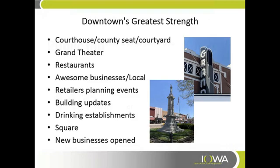We asked what people thought the greatest strength is in the downtown area. And you see the list. The courthouse was by far the #1 answer. And we've done this in other county seat towns where that did not actually score as high. So I think the courthouse response is maybe double the second most popular response, which was the Grand Theater. Also, the restaurants were listed as a strength. Some awesome businesses, locally grown businesses. We heard that the retailers were starting to plan their own events.